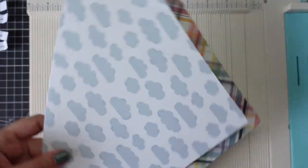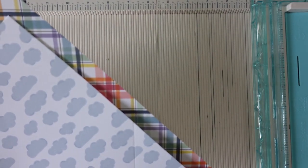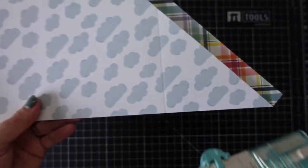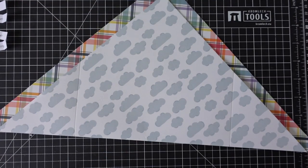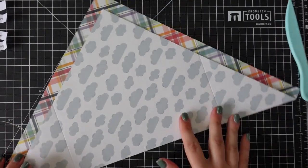Okay, so we have scored at 4 and 4. Let's see whether my measurements are correct on my book, my Happy Mail inspiration book, because I have a feeling we might not be correct. Actually, don't put that away. I was just about to put that one away.